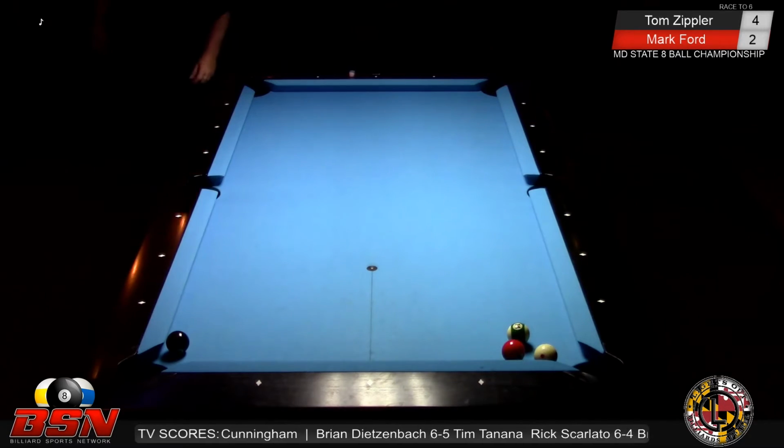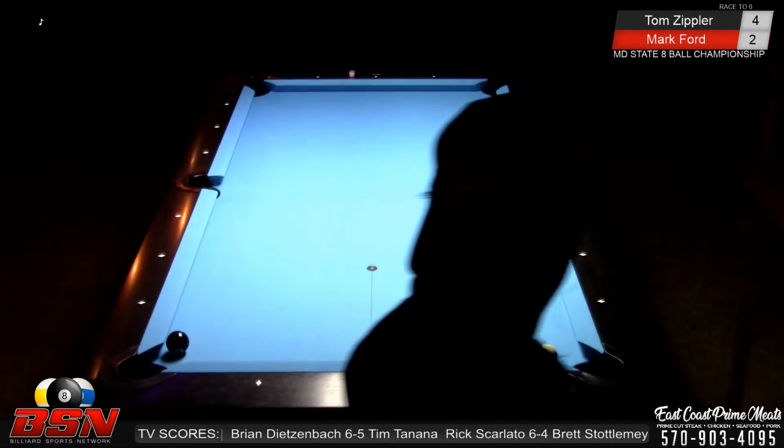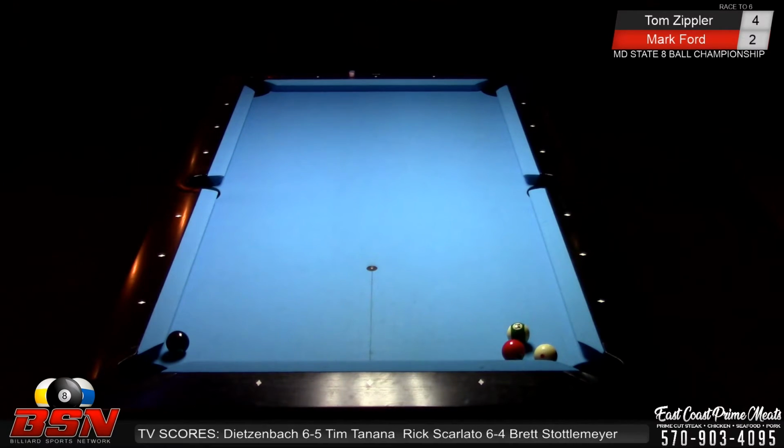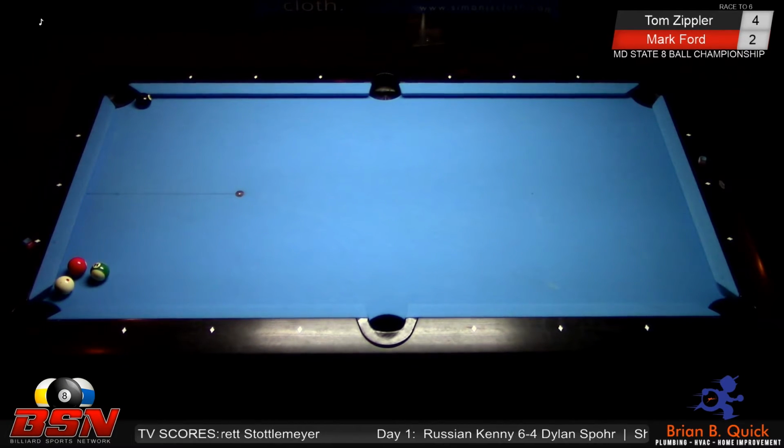That actually might have been a mistake there. This 14 has access to the side pocket. Might even have access to the corner. But I'm assuming that it's going to be to the side pocket here. It's not going to be easy, but the shot is available.